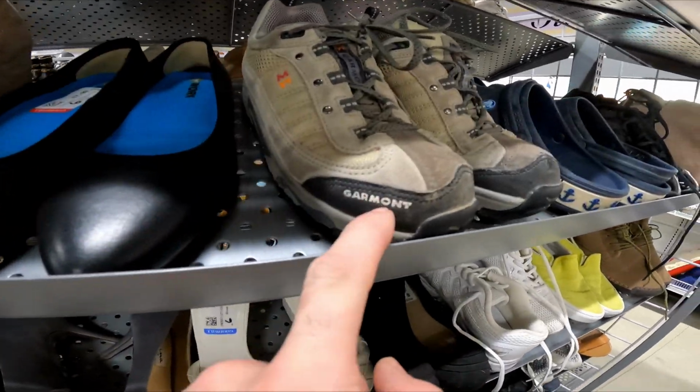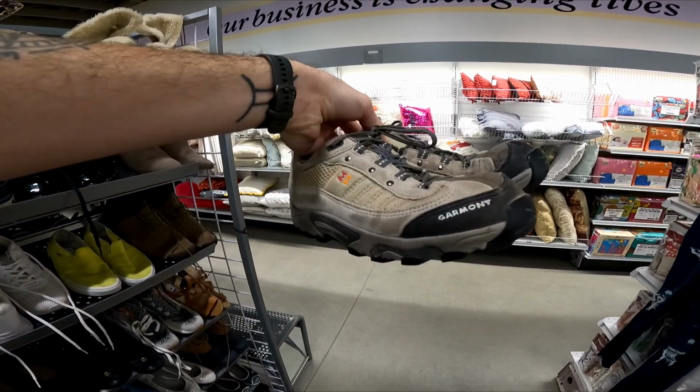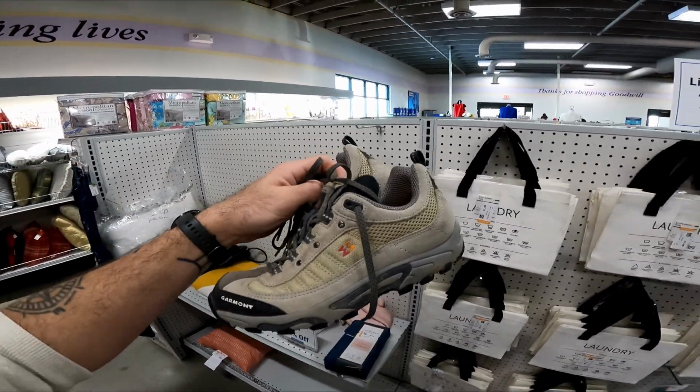So this brand here, Garmont, it is a great brand to look out for. These, they're an older model, but for 8 bucks, I think I'll still be able to get 40 for them. Garmont's a really good brand of mountaineering, hiking, backpacking shoes.